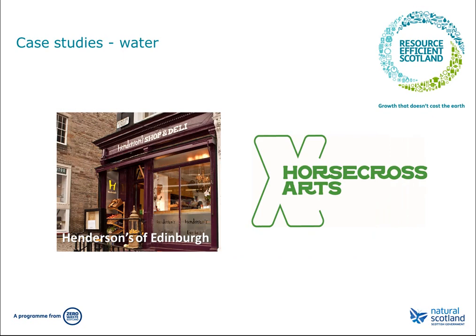Water efficiency savings are often the easiest for organisations to realise. Horsecross Arts, which runs Perth Concert Hall, managed to exceed its internal target of reducing water costs by 20%. This was achieved through numerous low or no cost measures, such as training cleaning staff to be more water efficient, ensuring all staff turn off taps that are not being used, and by altering the water cycle in urinals. The company managed to reduce their water costs by £7,200.